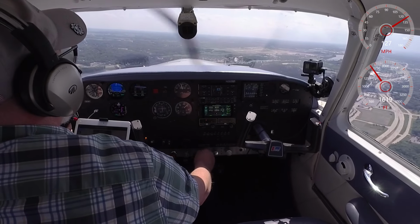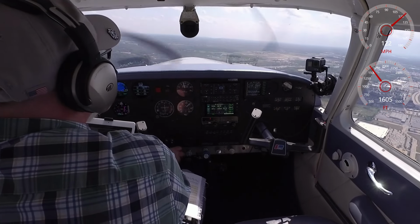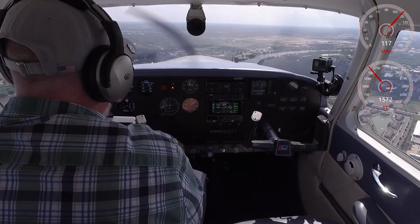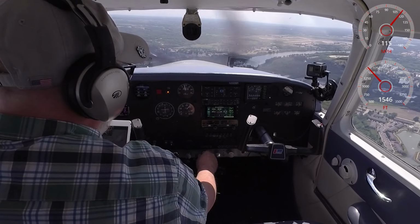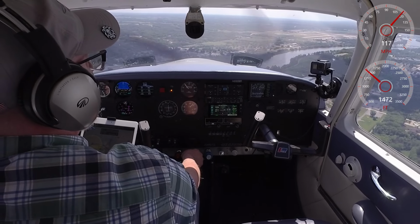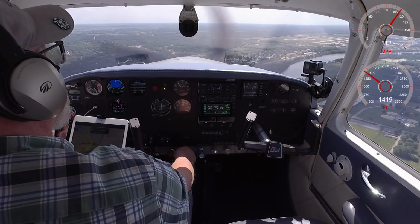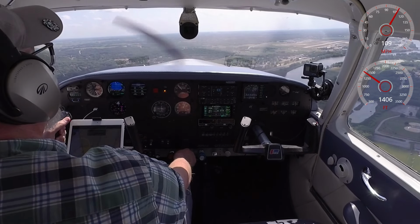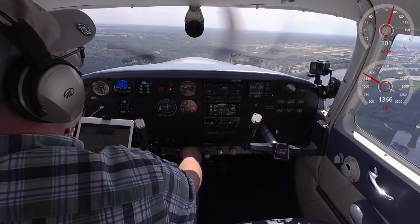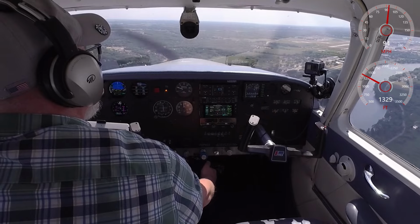Get ourselves into gear speed. And there's 125, gear coming down. Fuel, undercarriage, mixture, prop. Gear is down. Okay. Go 14 inches of manifold pressure. Let's get it slowed to 100. There's 100. First notch.